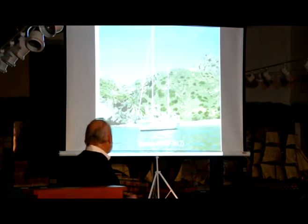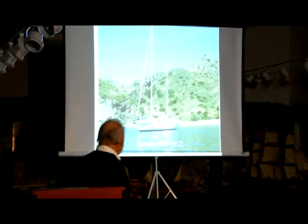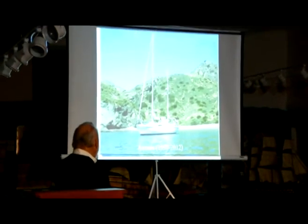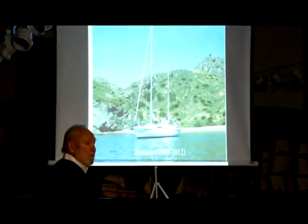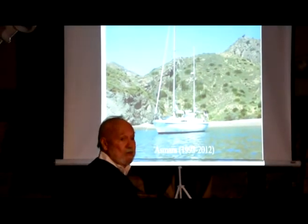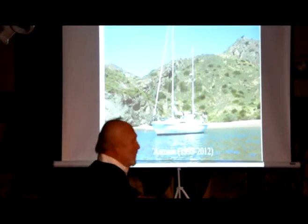This is the Asmara. I bought the Asmara in 1993. It was about 10 years old at that time. And it's a 53-foot all-male catch plastic boat, much more modern than the schooner. The schooner was built in 1935, so it was quite elderly.